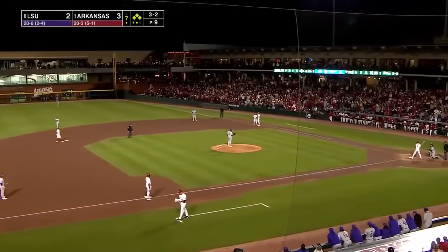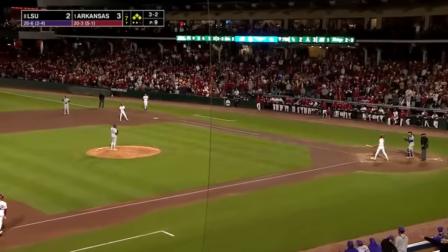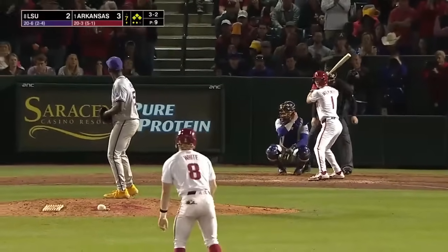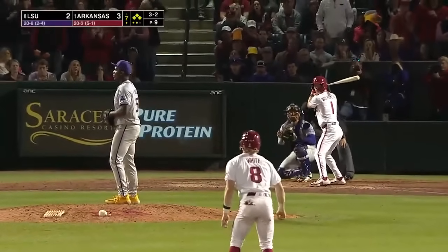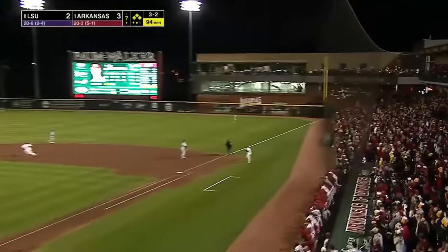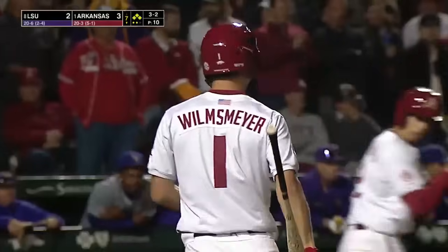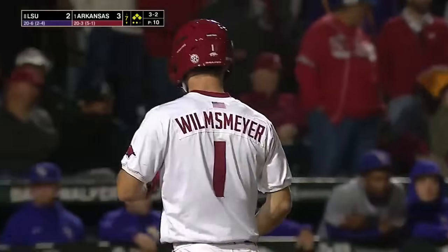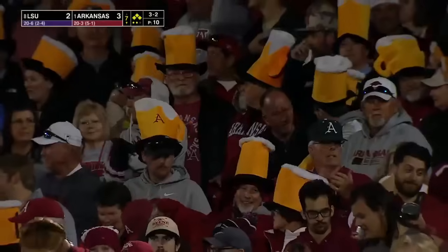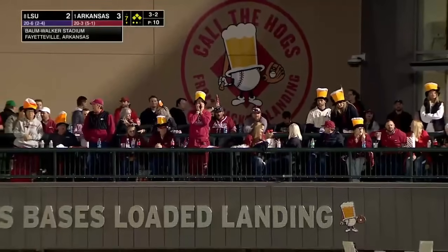Jared Spraglott, the runner at third, Hudson White at second, and Ross Lovich at first. They're loaded for Ty Wilmsmeyer. Veteran versus freshman. 3-2 again. Line foul. Official attendance tonight, 11,027. And I think 11,020 of them have the beer hats.